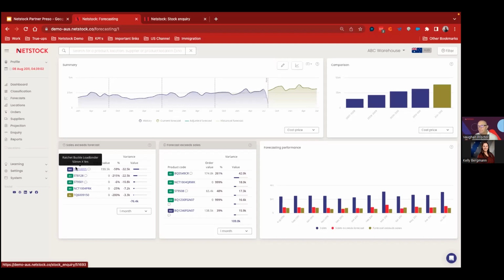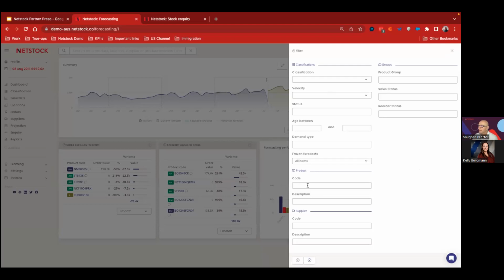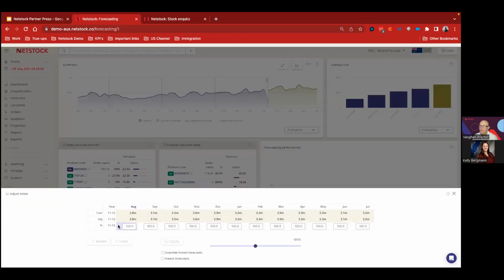We can intervene with any of these items and adjust forecasts manually if there's market knowledge, customer knowledge, sales knowledge, and marketing knowledge that you have in the business that we're not able to see in this historical demand. You're able to override those forecasts either at an item level or at a macro level. Here we can filter by groups, suppliers, demand types, classifications, however you want to filter that. And then you can make adjustments on those items.